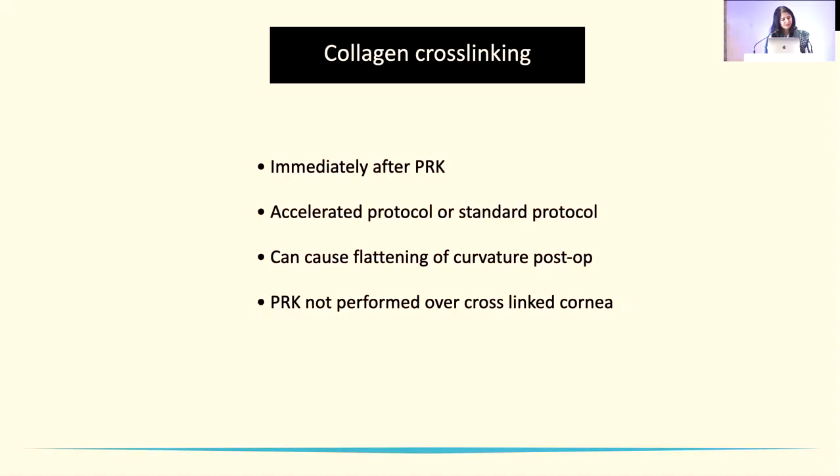When is the collagen cross-linking done? In PRK with C3R, it is done immediately after PRK. In Intacs with C3R, it can be done at the same time, or sequentially. But in this case, you have to do it at the same time. You can use either an accelerated or a standard protocol. It can cause flattening of curvature post-op.